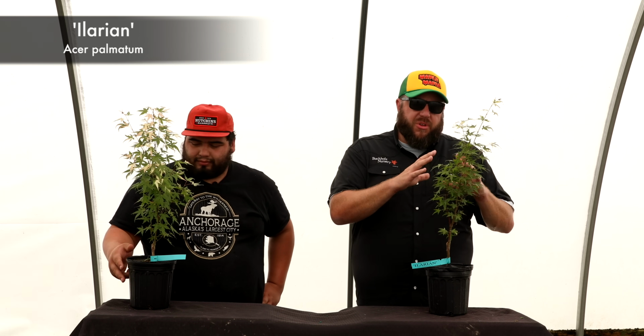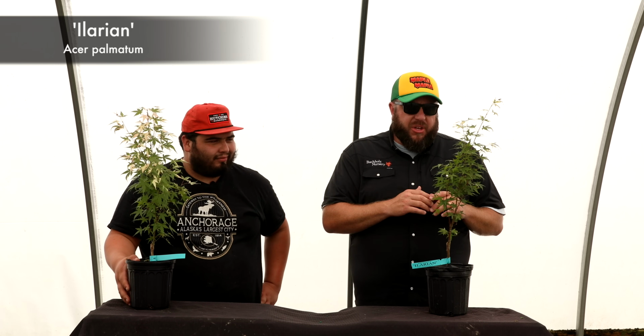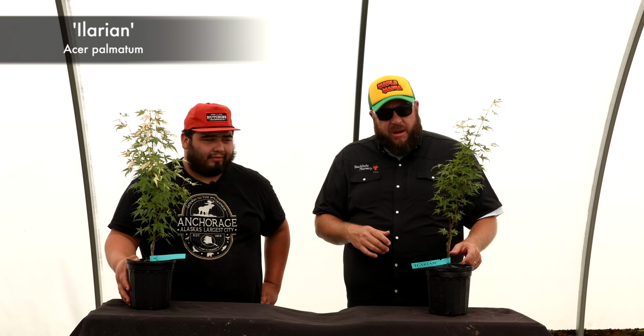Bold red in the fall where the greens are as well. Soft pink on the rest of the variegation in the fall. Really a showstopper in any season. Grab it in Lauren today, man.